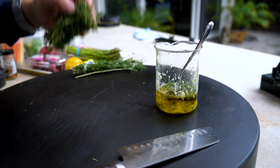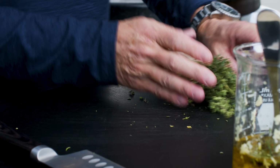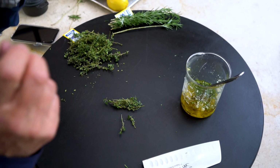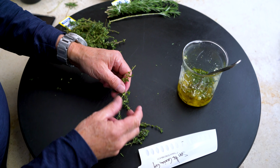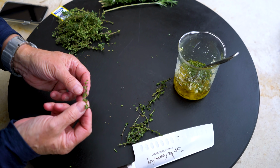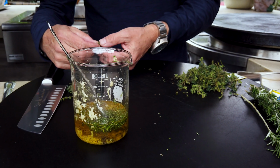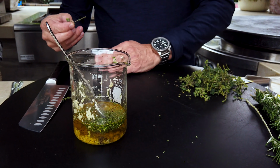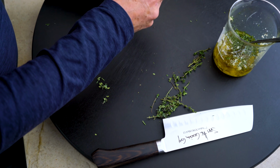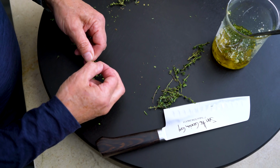Next, thyme. Love thyme. Look, you could use any little stack of herbs that you might have sitting around. Thyme I love, and it's a pain in the ass because the stems are small, and it's the same principle. You just take your fingers and go backwards down it, but you see you get so much less. I don't want the stems really, so I'll try just to get the leaves off like that. Definitely takes a little bit more.